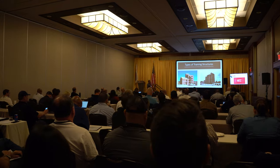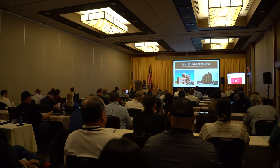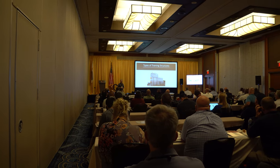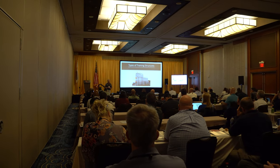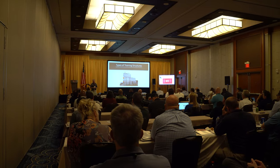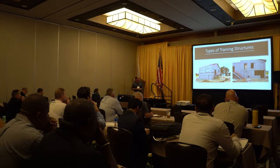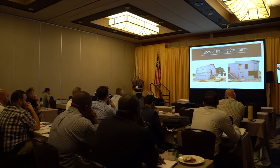So, got some examples of training structures, your classic brick and mortar structures. These structures now need to be thoroughly evaluated and designed by a structural engineer. And another solution here, this was an original Class A burn building.